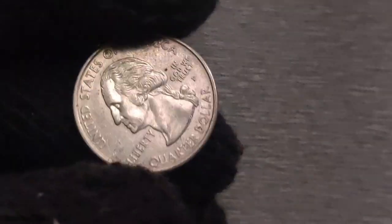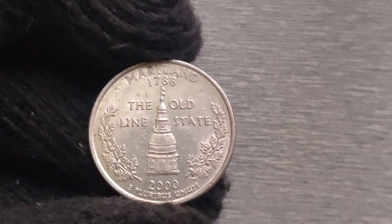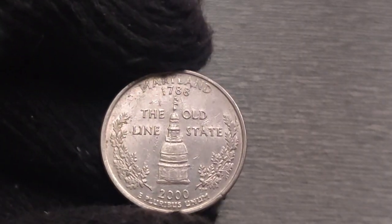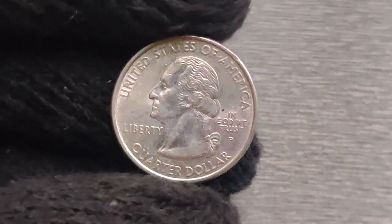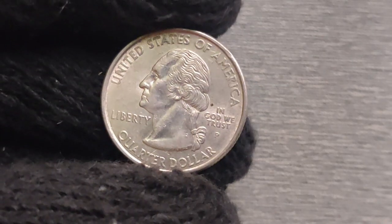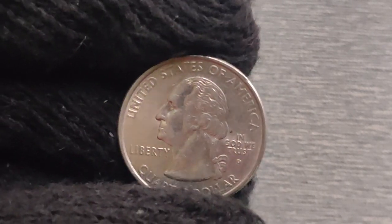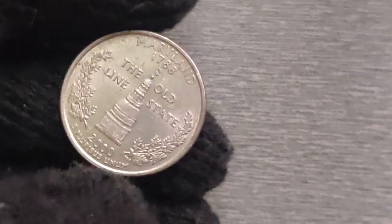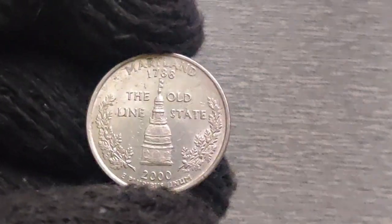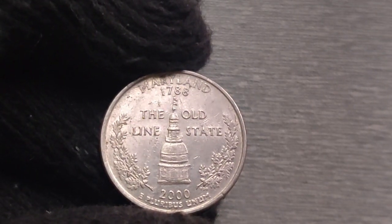1. Minting error. Experts believe that some 2000 quarters were struck on experimental planchets, giving them a unique finish and composition. 2. Condition. Coins graded as mint state 68 or higher are exceedingly rare, and the value skyrockets as the condition improves. 3. Low survival rate. Despite millions minted, only a handful of these rare variations exist today. And here's the kicker. A 2000 Washington quarter in pristine condition recently sold for an eye-popping $3.7 million at auction.